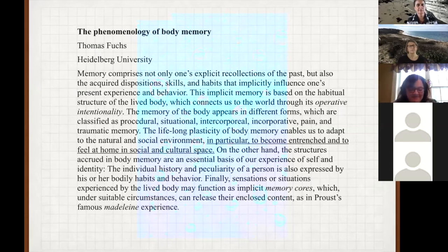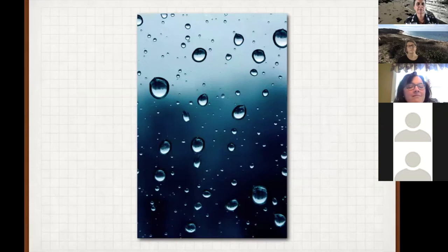Oftentimes, when I'm trying to work out ideas in paintings, I'll go for lots of walks, and it's really nice having some dogs because they force you to go for walks most of the time. I was really struggling to come up with an idea to add something to these paintings. And then what happened was I got caught in the rain. If you've ever looked at your phone when there are raindrops on the screen, you start to see this blue glow because it's almost like little magnifying glasses.